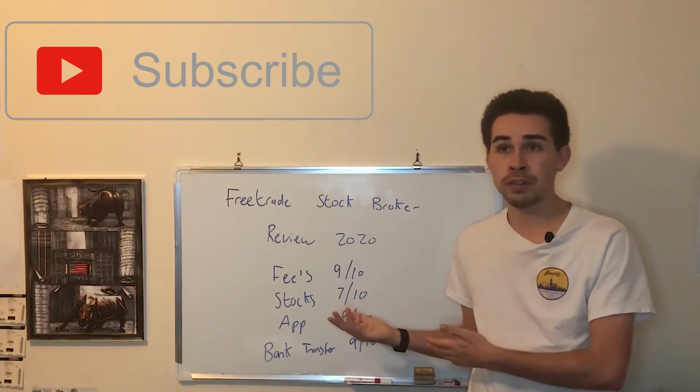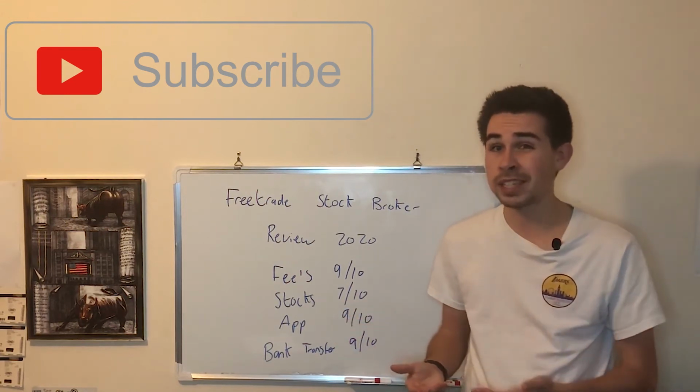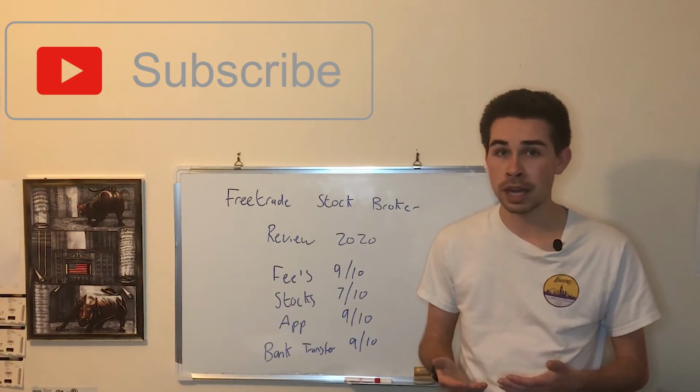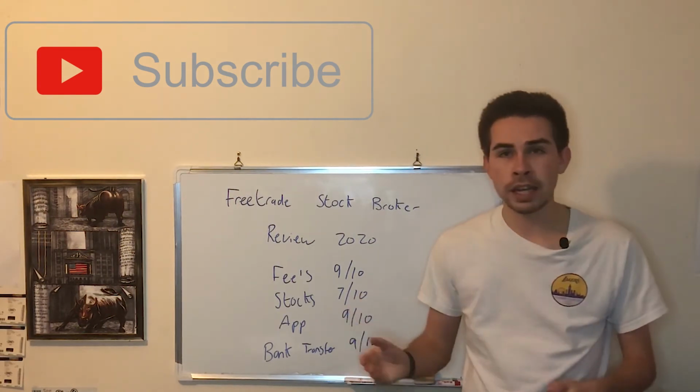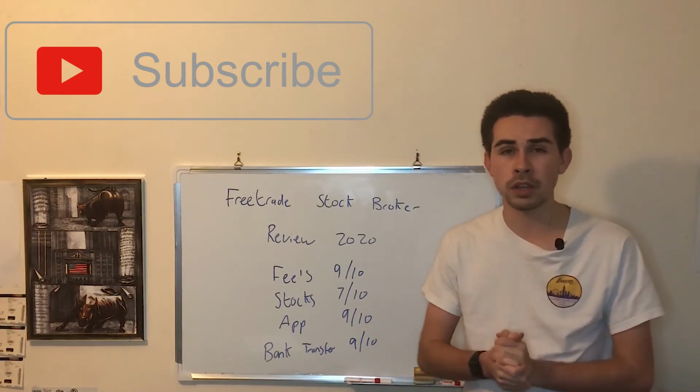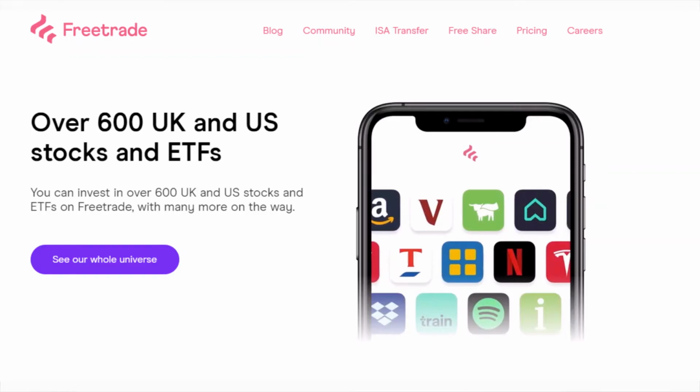But overall, even if you want instant trading, the fees aren't too expensive, especially when we compare to some of the stockbrokers out there. Now the stocks I'm giving 7 out of 10. The reason why is on Freetrade at the moment there's only UK and US stocks available. And even with those stocks available, there are quite a few stocks still missing from there.